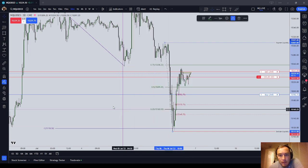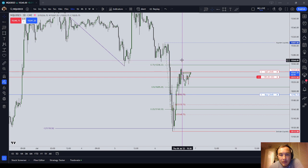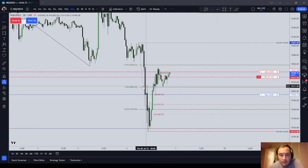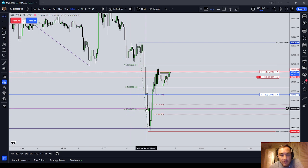So my current thinking is that price being in a premium here, it's either going to come up to this premium SIBI and then turn lower, or we're just going to immediately turn lower here and go seek discount. So discount would be below 209.25, and then deep discount would be down at 160 halves.